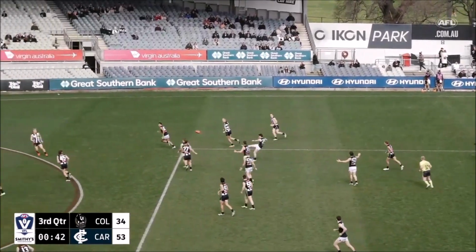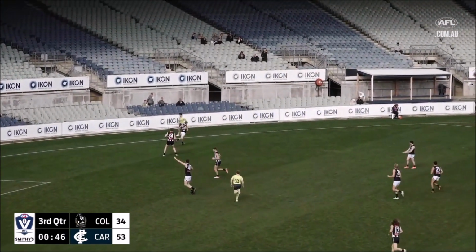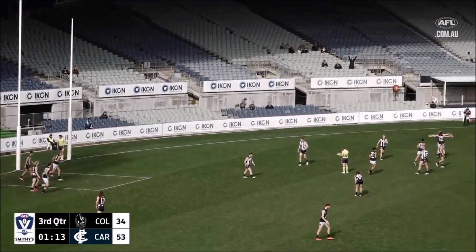Prout lost the ball. Binns going inside 50. He's a leading ball getter on the ground, and it's 19-point margin as we speak. It's now 25.